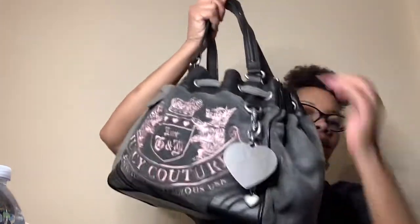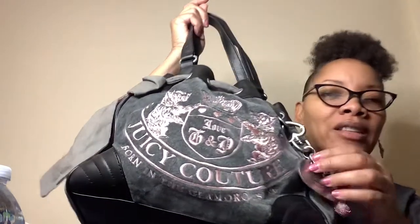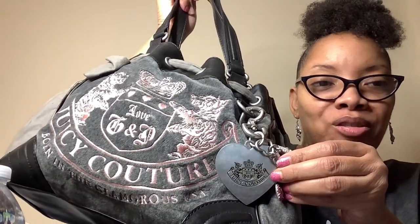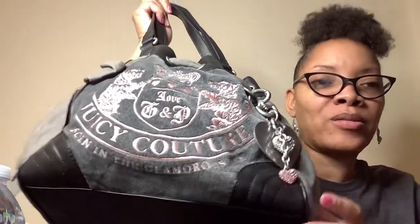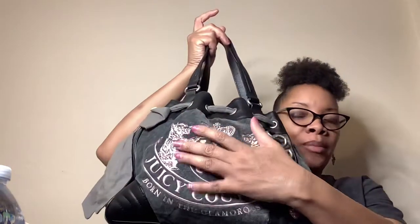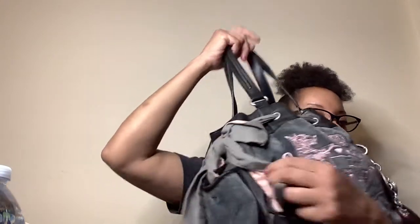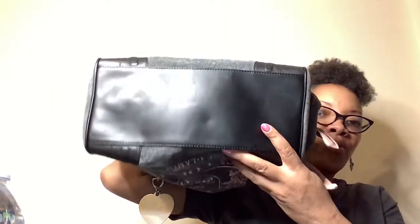So I found this little beauty. She is gorgeous. She has the little heart with Juicy Couture on it and some other little hearts with rhinestones on them. Very cute, it's gray with the pink writing in the bow. See how cute that is? It's had no wear on the bottom. And the inside is in pristine, very new condition.